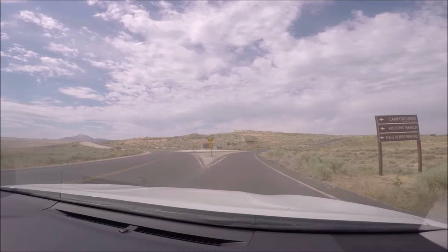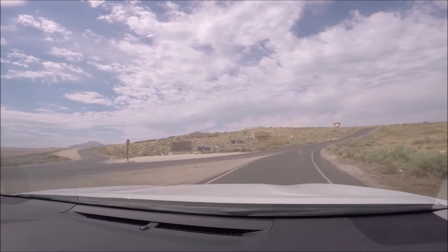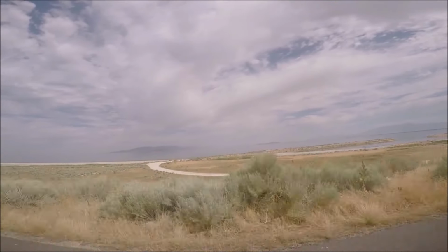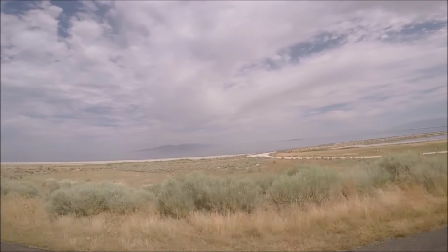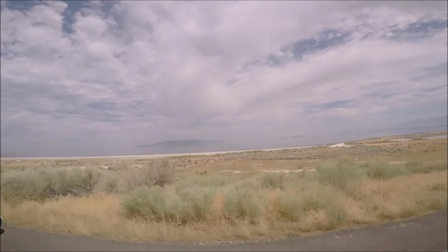FYI, there's only one main road on the island, which forks at the entrance on the island right towards the visitor center and beaches and left towards the wildlife sightings and historical cattle ranch. The first place we stopped on Antelope Island was the visitor center at the top of the hill along the coast.